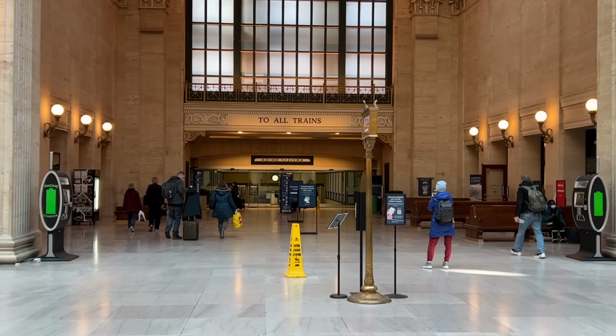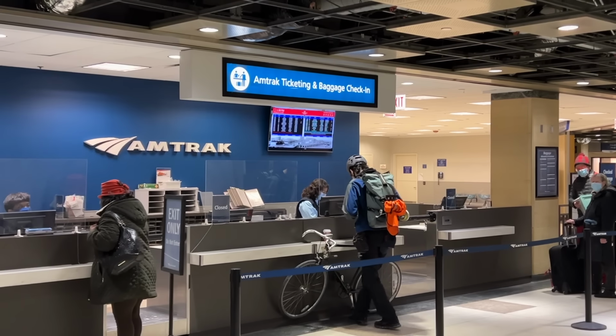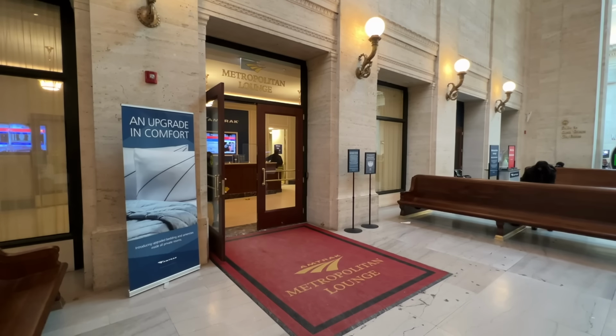Unfortunately, the Amtrak ticketing office is in a far less romantic part of the station, this 1990s refit. You can also check a bag here, just like at an airport, but for me, as usual, I only have carry-on. I've also got lounge access, something which you probably didn't realise happens when it comes to trains. I didn't realise. So what exactly do you get in a premium train lounge?